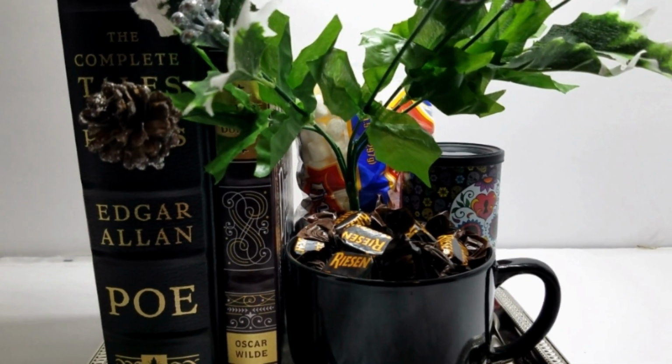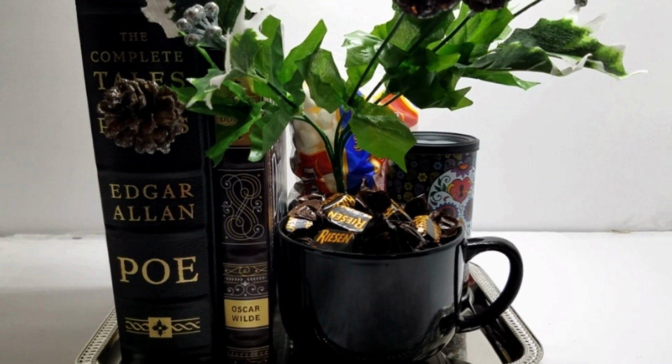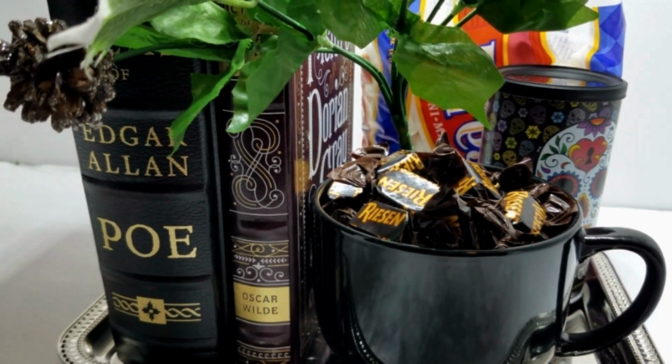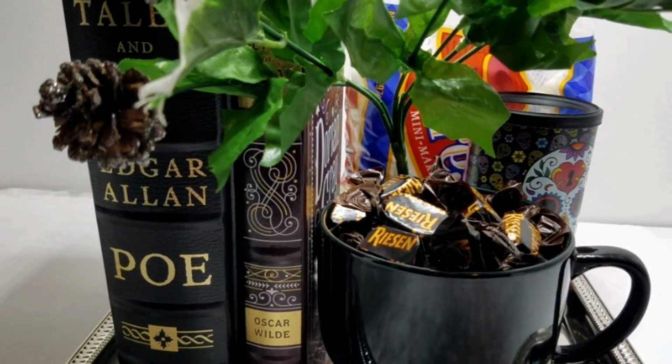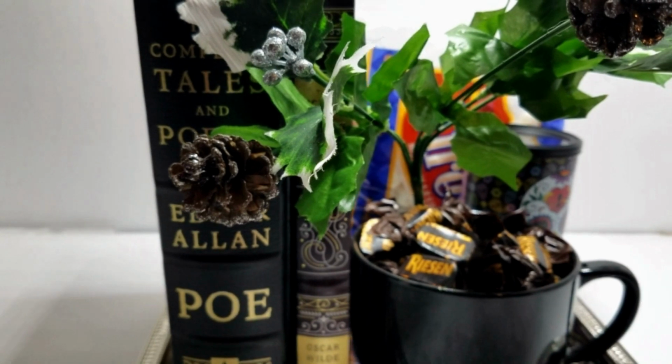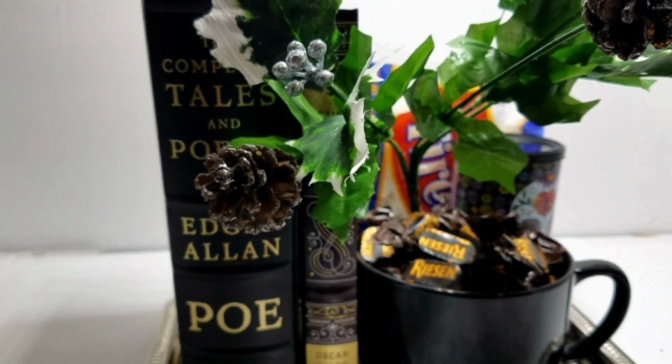And you can also add things like a novelty bookmark, a reading light, or a pair of small bookends to really spruce this up. And you can also do this with children's books. Just add a stuffed animal to make this a really cute baby shower gift.